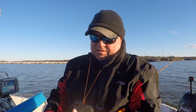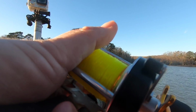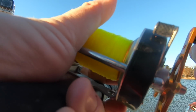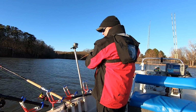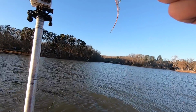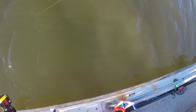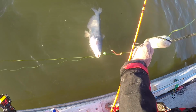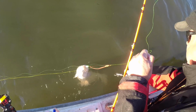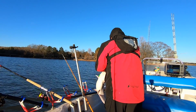I'm trying to baby grip him. Decent fish. Going for the Boga. These are bass fishermen, by the way. I've never seen anything this big before. Okay, simmer down. Simmer down. Kaboom. In the boat.